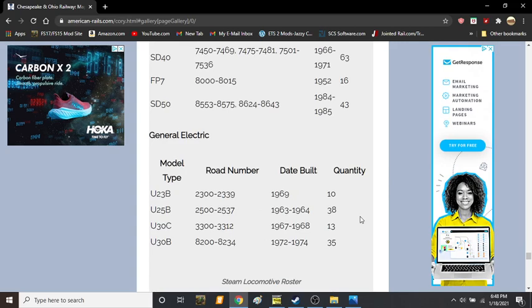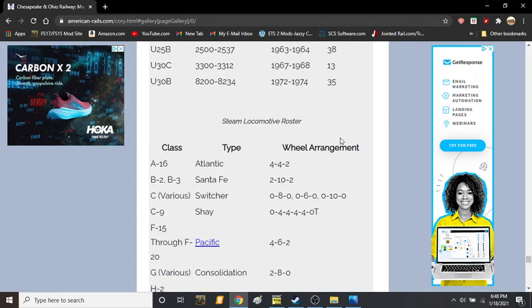They did not really like General Electrics that much, although they did roster a handful of General Electrics, and it doesn't include the B30-7s that they operated during the Chessie years. They had 10 U23Bs built in 1969, 38 U25Bs built in 63 to 64, 13 U30Cs built in 1967 to 68. These are short-lived because they were retired in the mid-70s on the Chessie. 30 U30Bs built in 72 to 74. And their steam roster includes, this is everything they rostered.